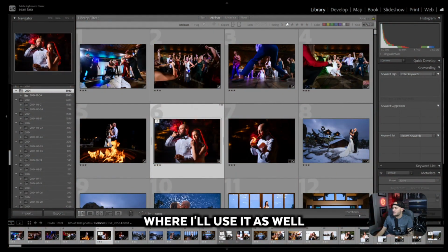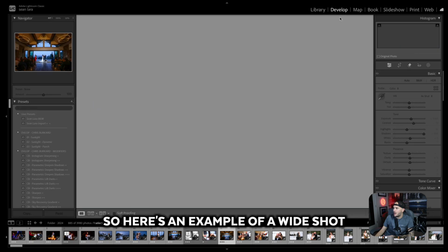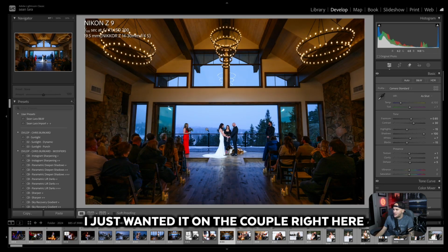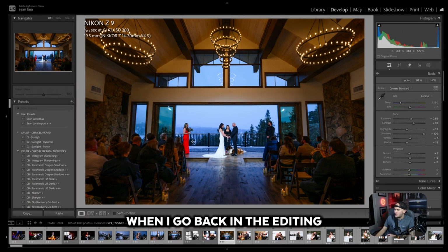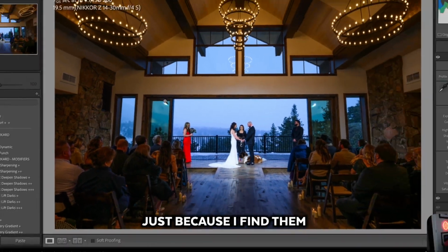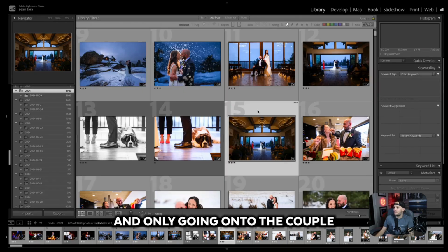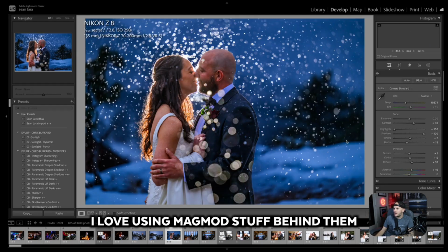Other situations where I'll use it as well are like during the ceremony, for example. So here's an example of a wide shot where I didn't want too much light to fall onto the scene. I just wanted it on the couple right here. So one thing I'll probably do when I go back into editing this image is edit out these little highlights right here just because I find them a little distracting. But as you can see, because I'm using the mag grids, it's helping prevent light from just spilling everywhere and only going onto the couple. Right here as well, this is another example of where I love using Magmod stuff.